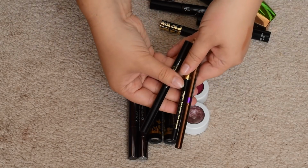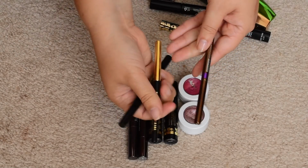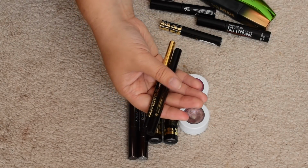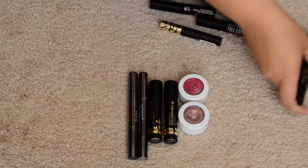For liners, I do only have 3. I have a liquid, a kind of gel type pencil, and then a brown one. The brown one I'll get rid of, but I do like having some liner, and I am gonna keep both of the others. They're just different, so I'm gonna keep both, get rid of one.